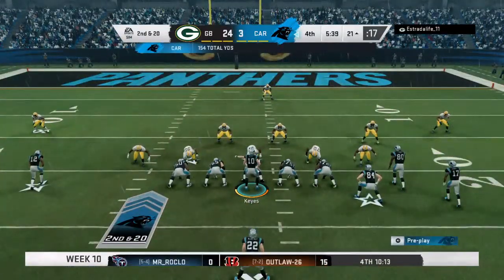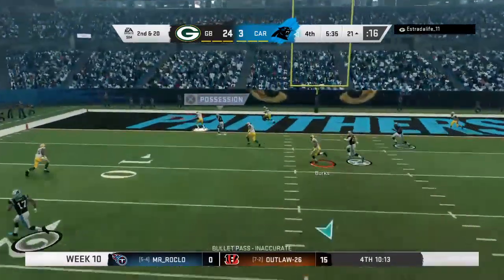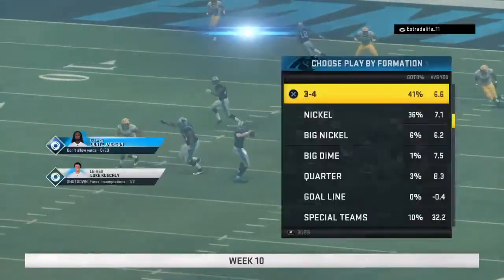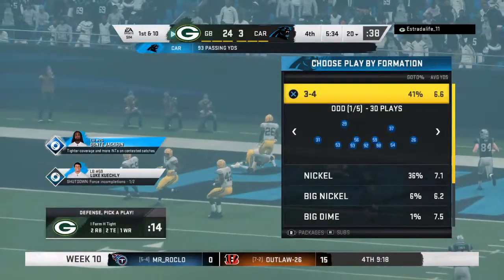He certainly has. But in his defense, he hasn't had a lot of time to throw the football. You like the way I said that? In his defense. In his defense. And this is going to be intercepted. Picked off by Jair Alexander. And a big turnover there as his guys will get the football back.